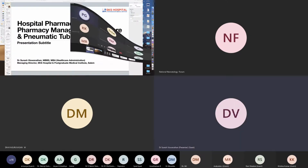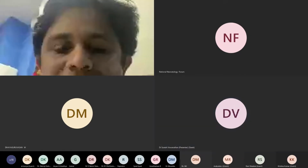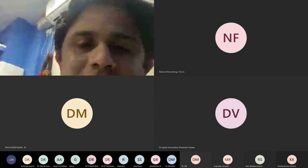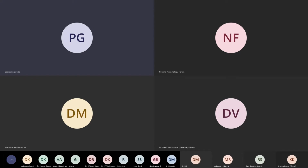The process of building a good health infrastructure is on the way. We have reached a stage of building a good pharmacy and the problems associated with the pharmacy and consumables, surgical consumables, non-surgical consumables, how we should go and how to handle all these things. So today we have two important topics. One is setting up a pharmacy according to the needs and application of the hospital. Pharmacy management software with hospital software integration and utility of pneumatic tube system for better efficiency.